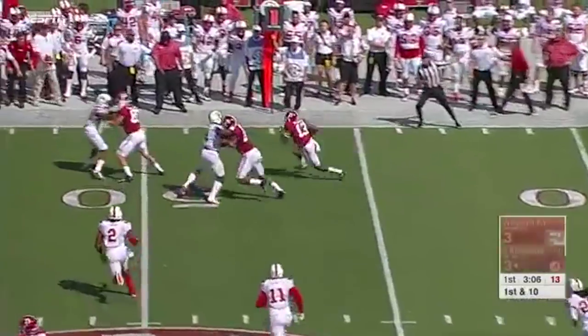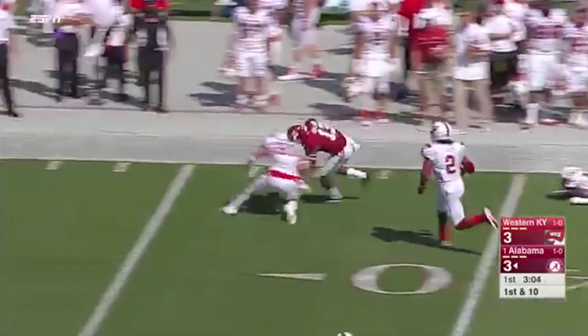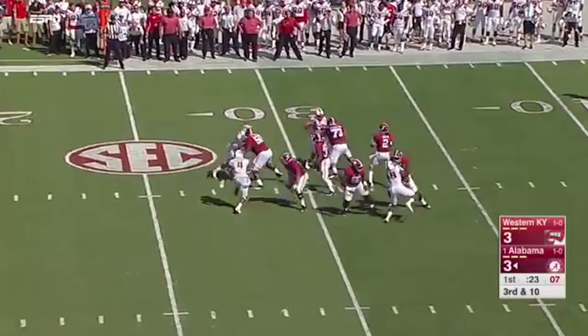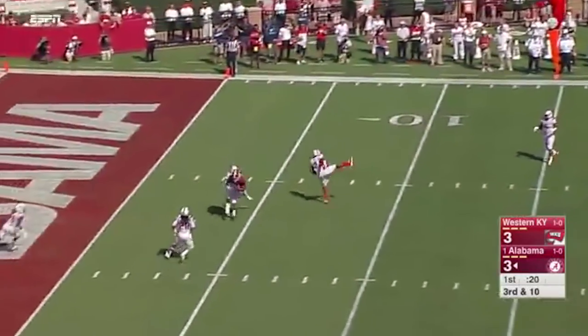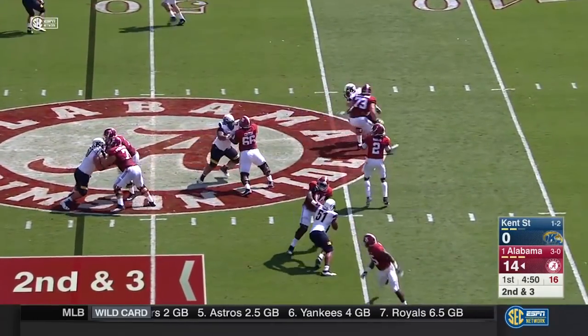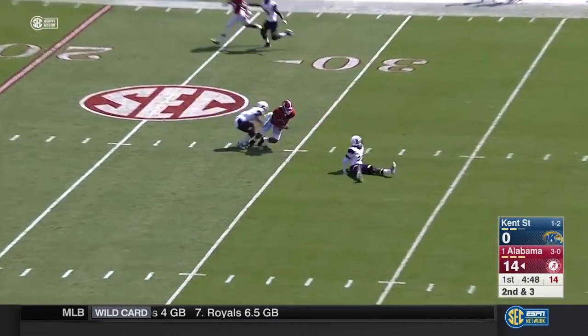They're going to set up another screen. This one's for Stewart. He's got the first down. Hurts on third and 10. Throws. Side. Hurts out of the shotgun now. Play action again. Looking for Howard. He was open early. It's tipped and he's still.